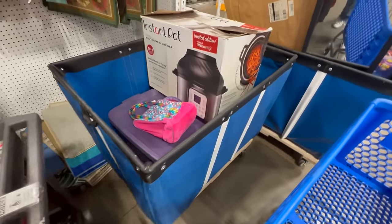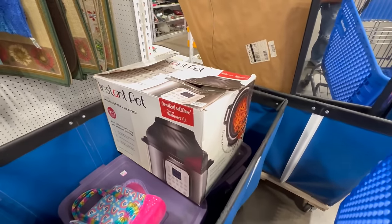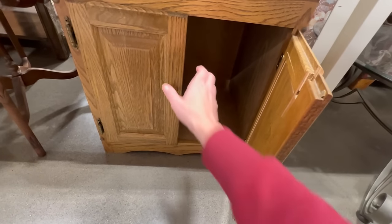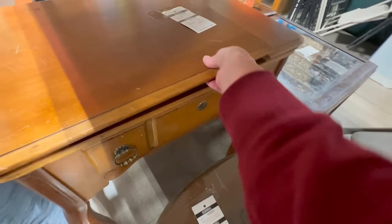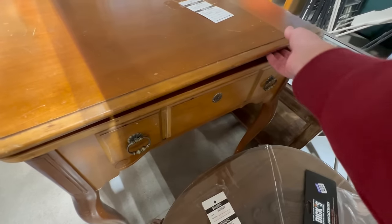Some belts. Anybody need an Instant Pot with an air fryer on it? Nice. This little dry sink. Oh my gosh, that is adorable. How much is that guy? $15.99. Does it have the swing machine in there?